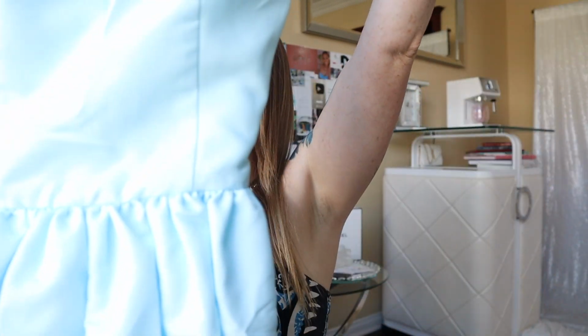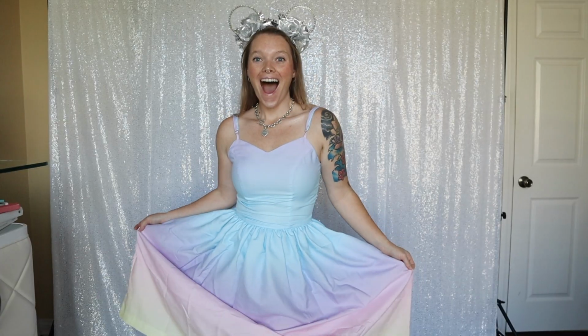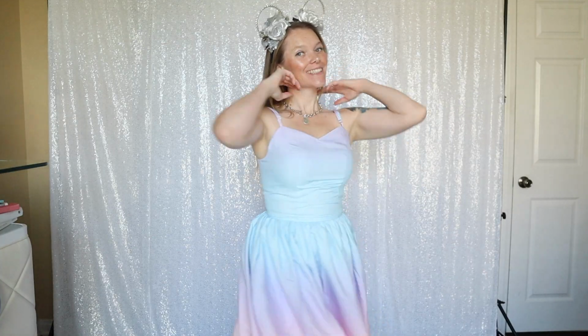Here is the first one. So this is from the new collection. So I got these in small, but I got the Barbie one in medium because it's a really unforgiving fabric. This, oh my goodness. I'm screaming. How beautiful is this dress? Look, it's an ombre. Ombre's down. Oh, this dress is so made for a Disney day. I can't even stand it.